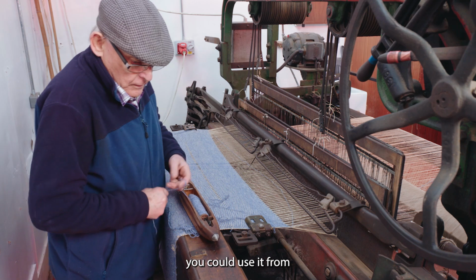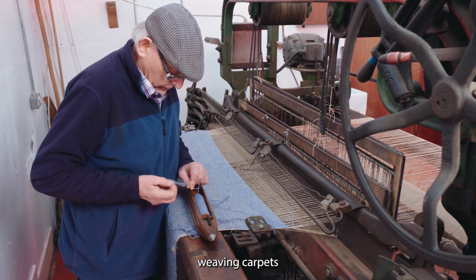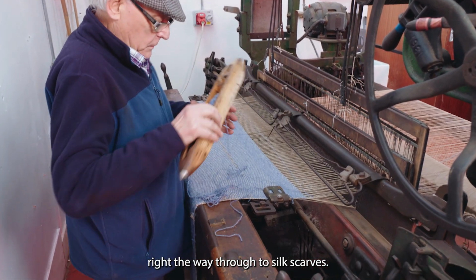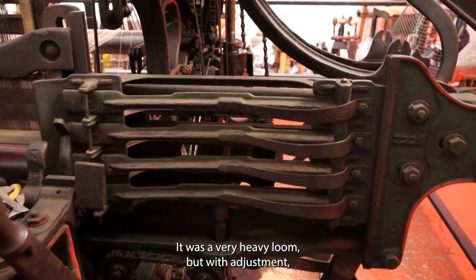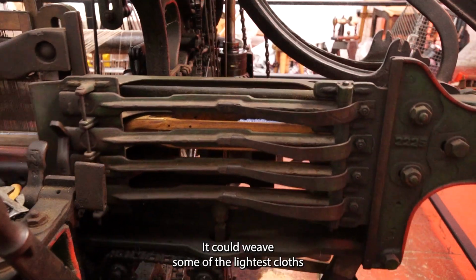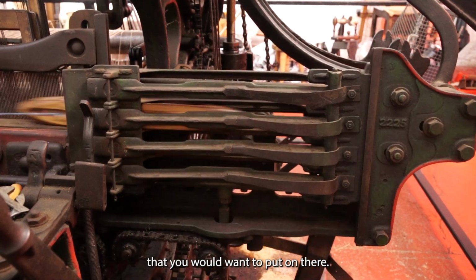The Dobcross was one of the most versatile looms that were developed. You could use it from weaving carpets right the way through to silk scarves. You just had to adjust it. It was a very heavy loom, but with adjustment, it could be very, very gentle. It could weave some of the lightest cloths that you would want to put on there.